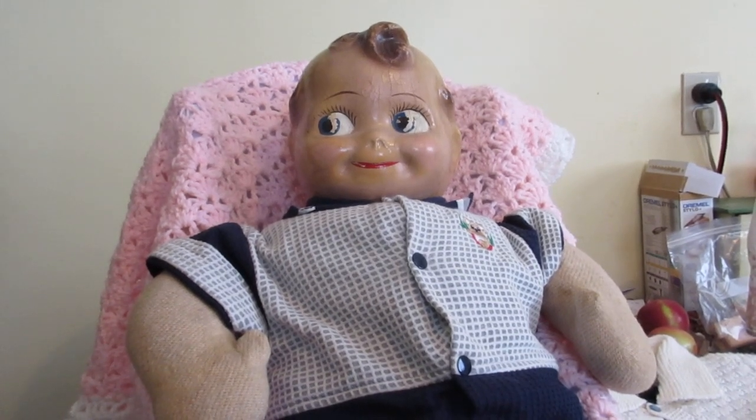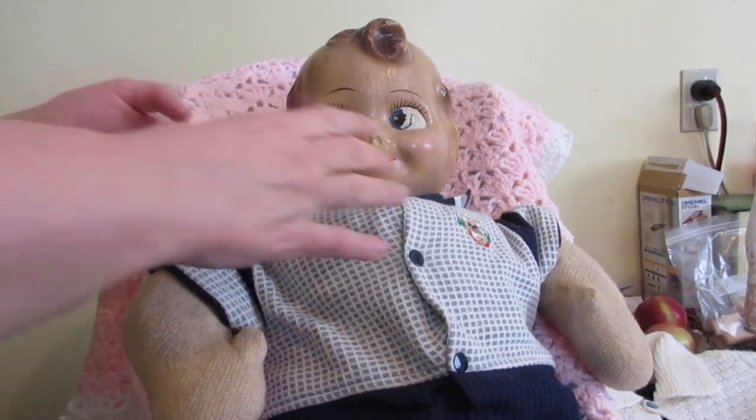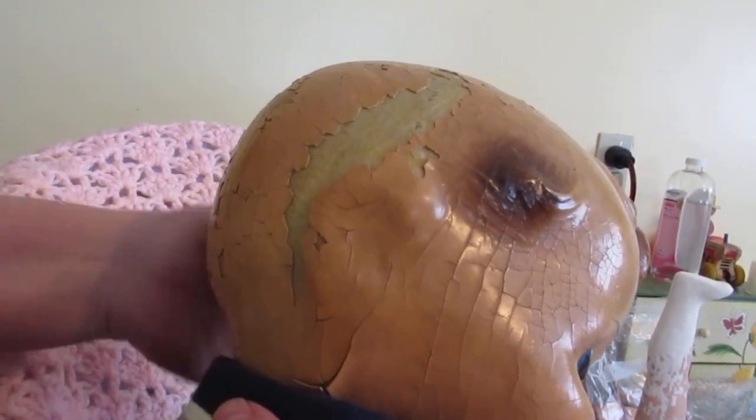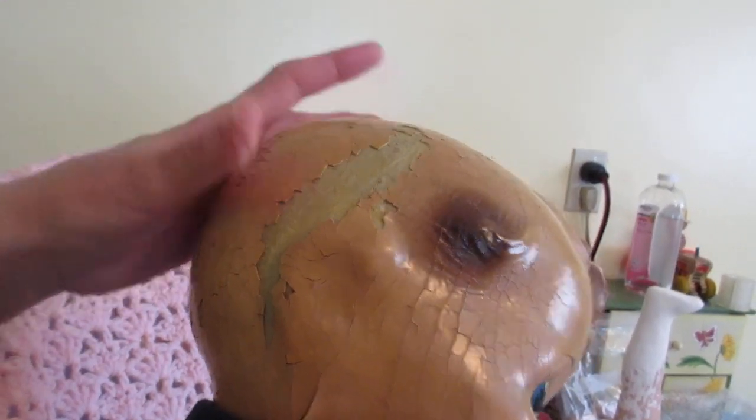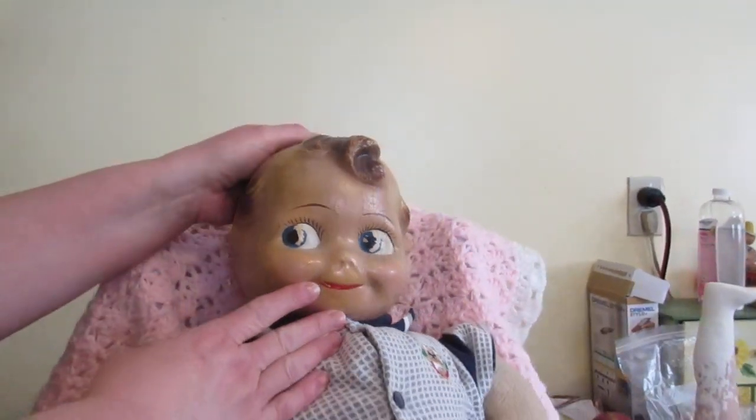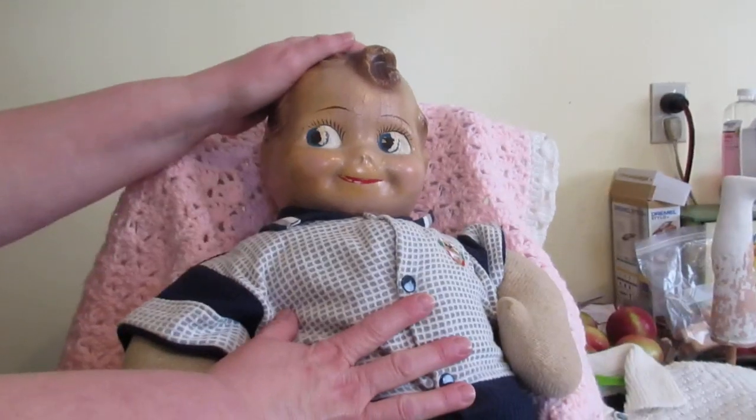But is he up for restoration? Oh my goodness, yes he is. He has a lot of peeling going on at the back of his head here. You can see the seam. This is the seam of his head running here, right back behind his ear, running all the way around. So yes, this paint needs to come off. He might have been a repaint as well into the acrylics, and that very well could have happened with him.